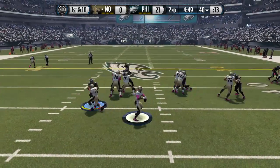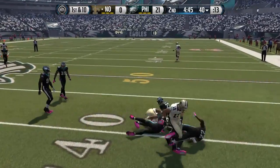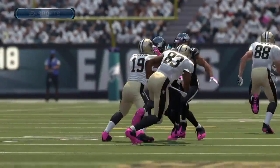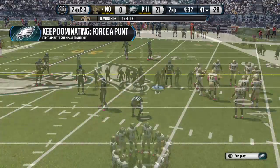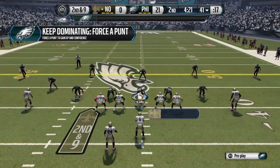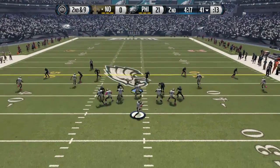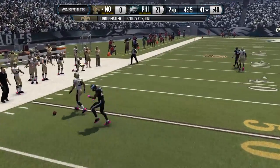First down at the 40. Moncrief's the receiver on the screen. They'll mark him at the 41. Arm strength is a nice thing to have. When the window of opportunity is very small, quarterbacks with strong arms can still fire it in there. Nice throw right on target by the QB. The Eagles with a nickel look here on defense. Snap it out of the gun. Should have had it.